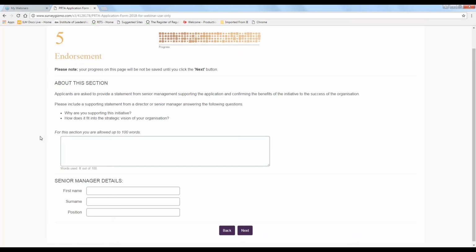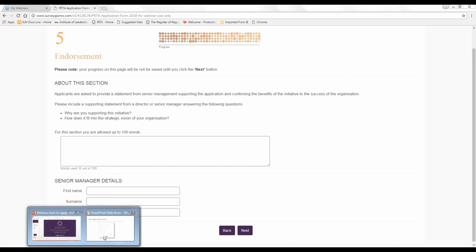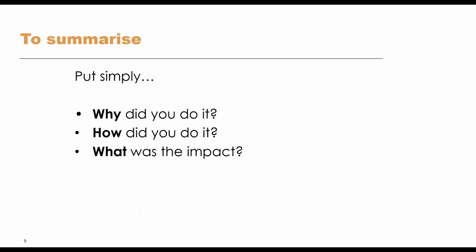Now, for those of you who've applied in the past, you might notice that the application form is a little bit different in that we have the criteria and the application form in a single document online this year. So that's hopefully going to help you stay focused, follow the criteria, and make sure that you address each of the criteria. Now, we come to Fenella and step 2 in the evidence.